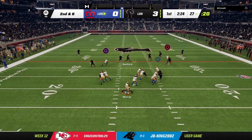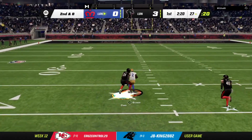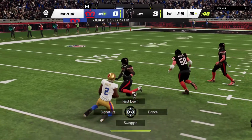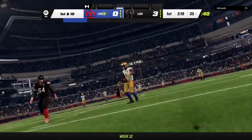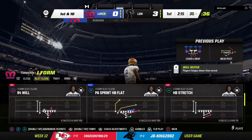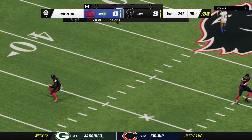From the 27, Murray. And that one into the hands of Brown downfield. And he's going to get this down to the 35-yard line. A big pickup of 38. When they've needed a play this year, he's certainly been the guy to deliver it. As this season has gone on, he's been awfully consistent and sometimes spectacular.